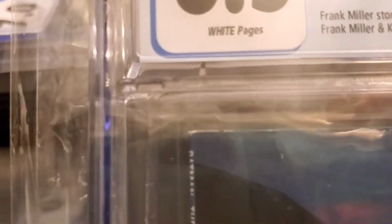But if we nitpick, you can see the edge is not clean. The corners are pretty sharp though. If there was nothing else wrong with this book, the corners would have gotten a near mint grade. Nothing along the spine. Again, the front looks great. Even the back looks great.